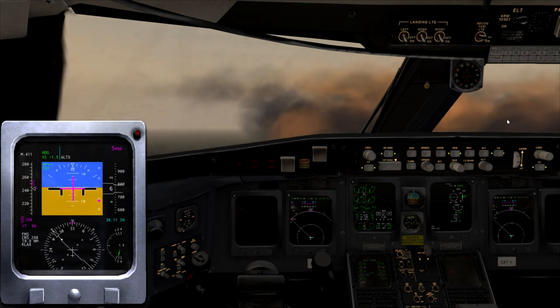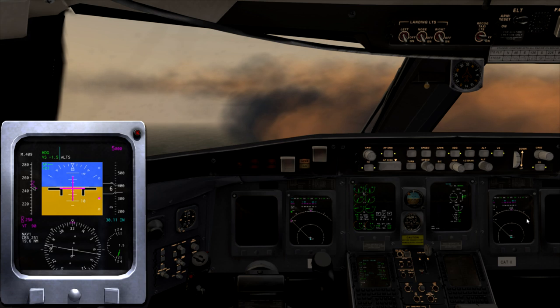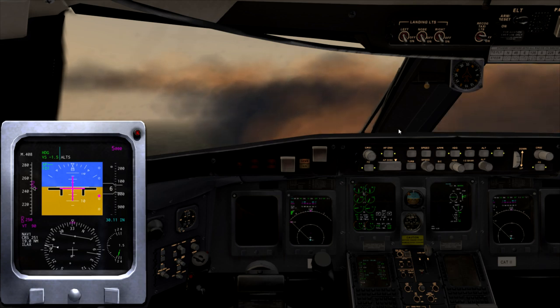That ought to work. Okay, last part of the plan. Change the nav source to nav 1. Double check that ILS plate. And we don't have it open. Awesome. Just scrambling in another window here. Get that open. There we go. We have it. Final approach course is 251, so we got lucky there.